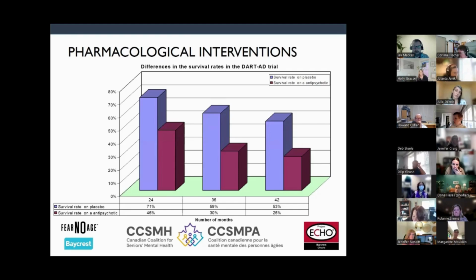Okay, so this is a study, the DART study. I don't know if you guys are familiar with this, but they looked at survival rates of patients on placebo versus on an antipsychotic over time. And unfortunately, as I alluded to before, your survival on placebo is greater than your survival on drug. And this seems to persist over time. So rates maybe go down a little bit over time.